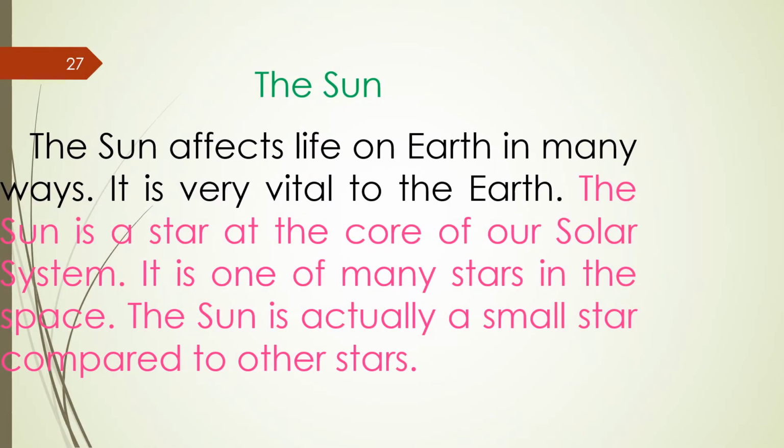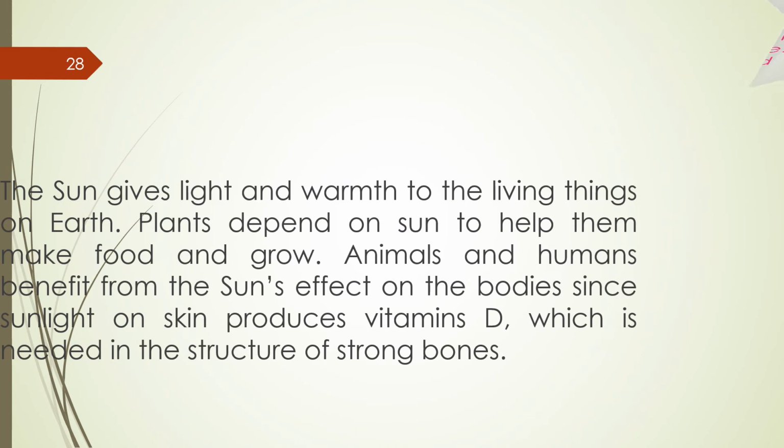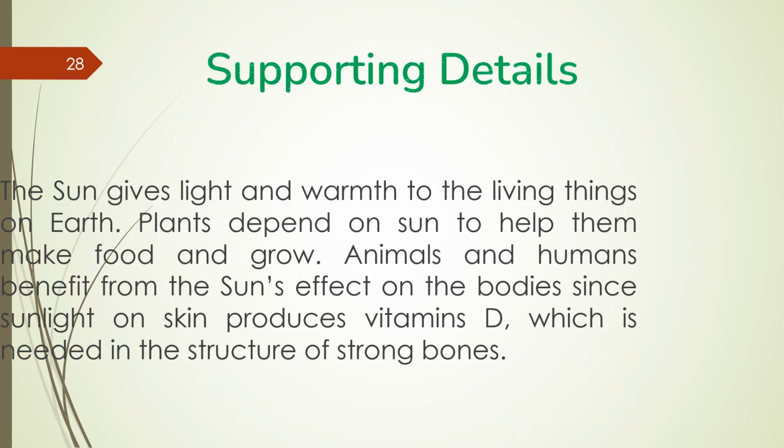The sun is a star at the core of our solar system. It is one of many stars in the space. The sun is actually a small star compared to the other stars. The sun gives light and warmth to the living things on earth. Plants depend on the sun to help them make food and grow. Animals and humans benefit from the sun's effect on the body since the sunlight on the skin produces vitamin D, which is needed in the structure of the strong bones, or what we call the supporting details.